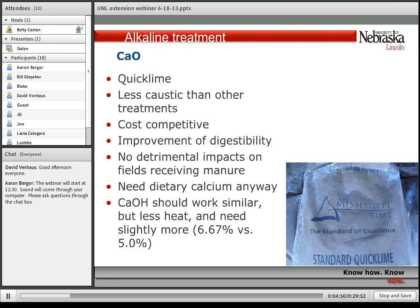And we need calcium anyway, especially in finishing diets. The cattle need to have supplemental calcium, and so this is one way to provide that. But to be fair, the most common other source of calcium would be limestone, which is even cheaper. So I'm not sure it's an inexpensive source of calcium, but at least it's providing a nutrient we have to add anyway. Now, all of our research has been focused on calcium oxide that again becomes calcium hydroxide.